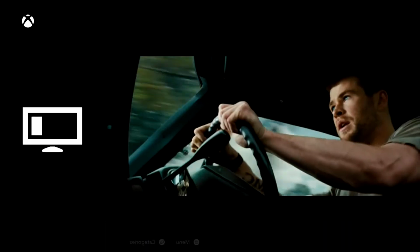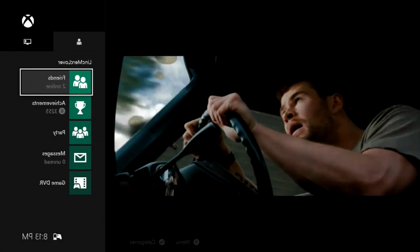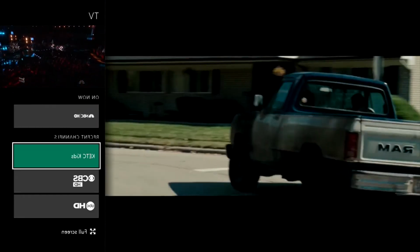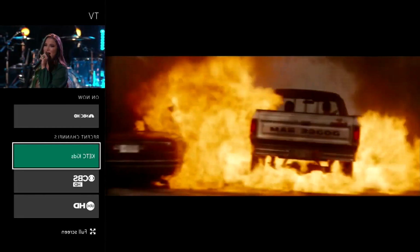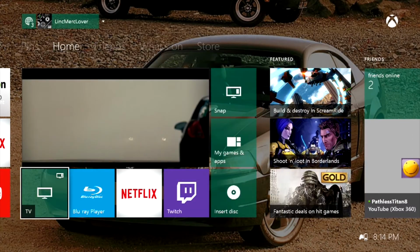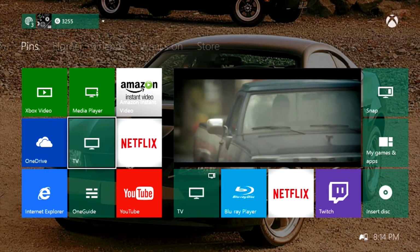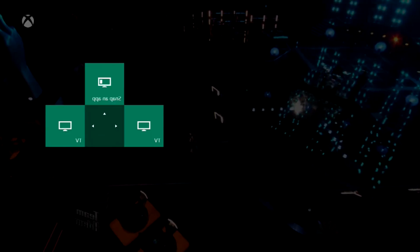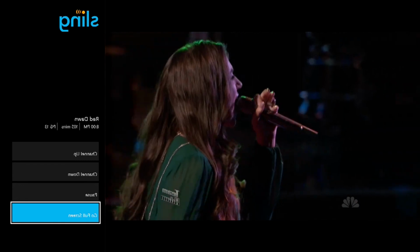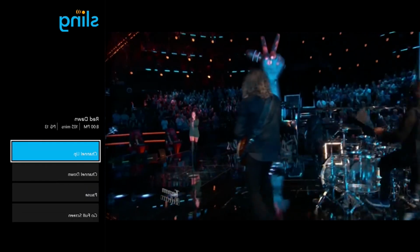So here I was just kind of trying to stress it out a little bit. I threw the TV up into the corner. And it does that all fine and well. And so now what I'm going to do is back out here, unsnap that, and we're going to do it the opposite way around. I'm going to load up the TV as the primary. And then let's snap over the Sling. And once again, it kills it. Can't do anything with it.